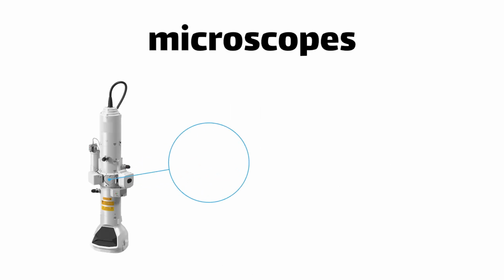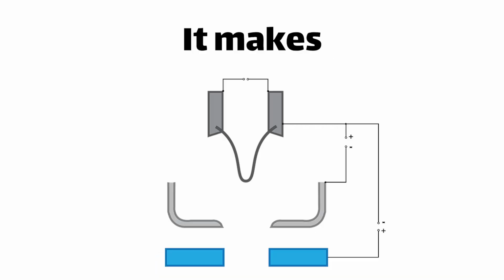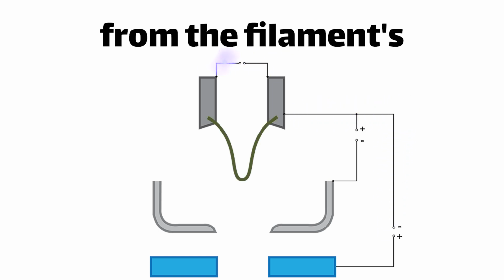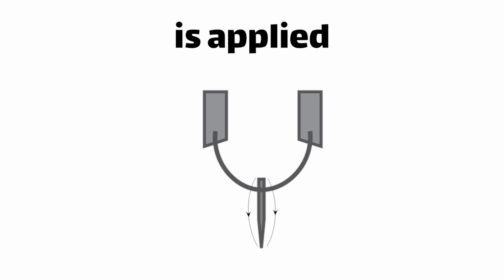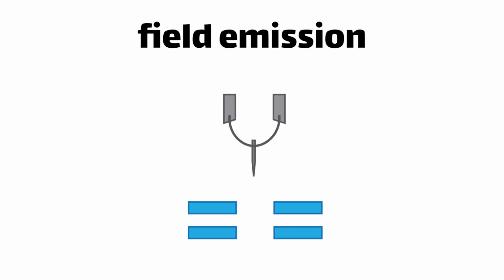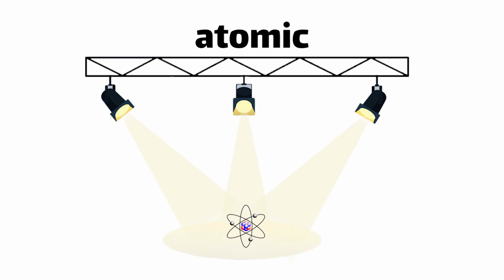At the heart of electron microscopes lies the electron source, or the electron gun, which generates the electron beam used for imaging. The most common type is the thermionic source. It works by using an electric current to heat up a metal filament, typically tungsten or lanthanum hexaboride. This heat gives the metal's electrons enough energy to escape from the filament's surface into a vacuum, creating a beam. For higher resolutions, many TEMs use a field emission gun instead. Here, a strong electric field is applied to a sharp tungsten tip, which tears electrons free by a quantum tunneling effect. By avoiding heating and precisely controlling the electron beam, field emission sources achieve higher brightness and smaller crossover diameters for improved spatial resolution down to the atomic scale.